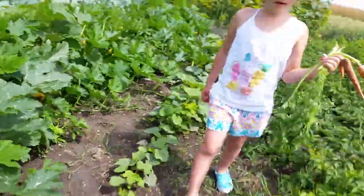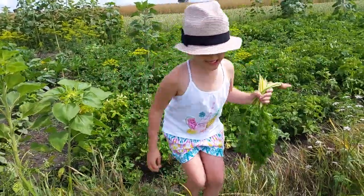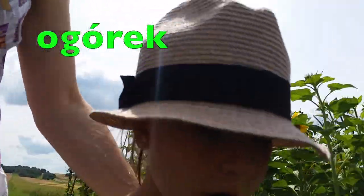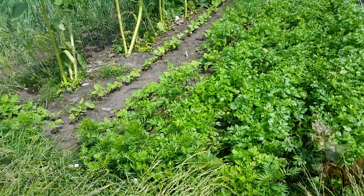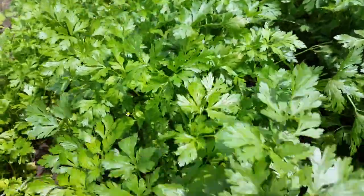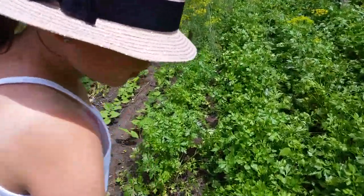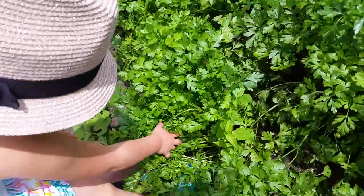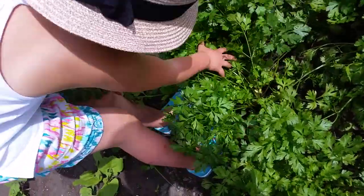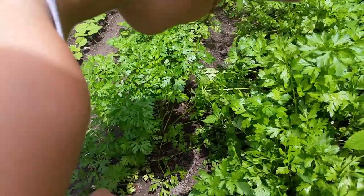Now we're going to see cucumbers and some other veg over there. In Polish they call it ogórek. Oh yeah, ogórek. I often eat ogórek. Oh wow, we forgot about this. That's a parsley. And maybe we try to pull one out. Let's look for a big one. Nice big parsley. Pull it out. They have to be kind of sticking out of the ground, so that's when you know they're ready.